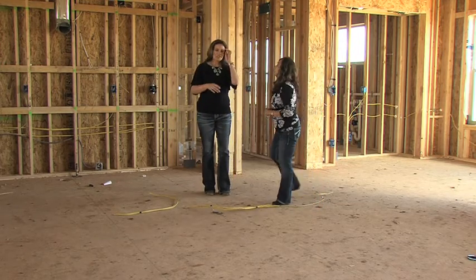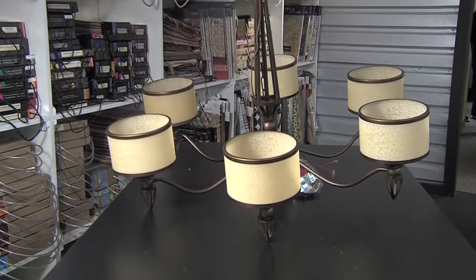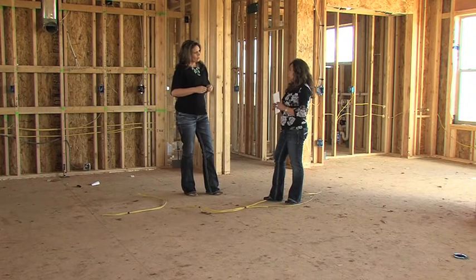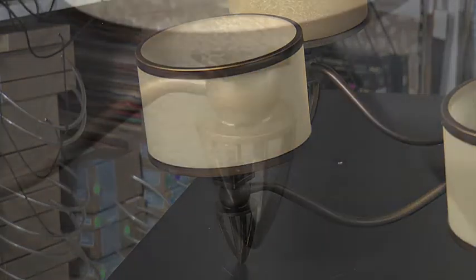Something a little different. We're going to do a beautiful chandelier that is quite large scale and will hang over the granite island, so it makes it more of a focal point. So is this chandelier more traditional looking, or is it more? It's what we'd call transitional. So you're going to see kind of some contemporary lines with some traditional.